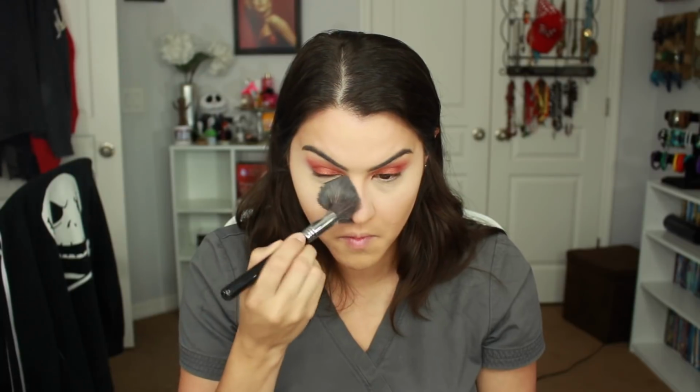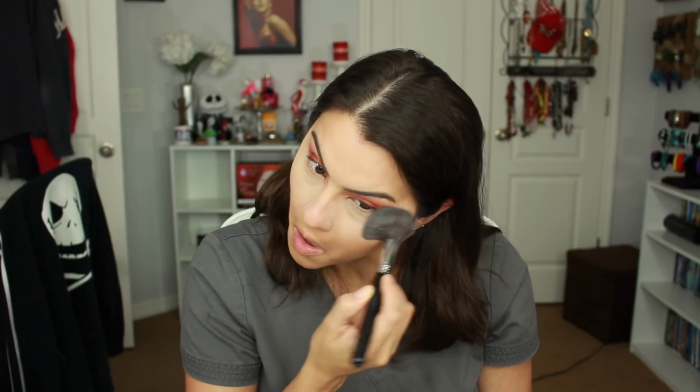Okay, I am setting this with the Becca Under Eye Brightening Powder. I like this. I don't love it, this powder. Okay, let me see what time it is. It's 6:24. Okay, I'm going to take a little bit of the Too Faced Chocolate Soleil and just contour slightly. I like when I contour sometimes, and at work people are like, oh my god, did you lose some weight? And I just want to be like, no, it was my Too Faced chocolate.